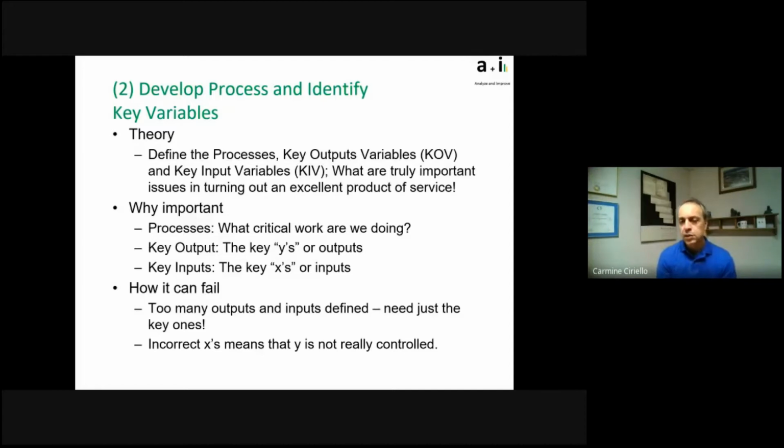How can it fail? It can fail if we have too many outputs and inputs and we're not really understanding which the critical ones are. So that could be a problem. And you can also have failure if you incorrectly identify the inputs. They are not the correct inputs to drive the output that you're looking for.